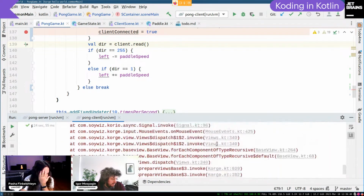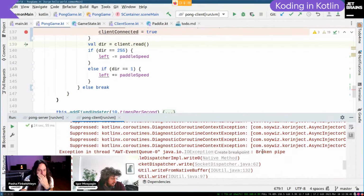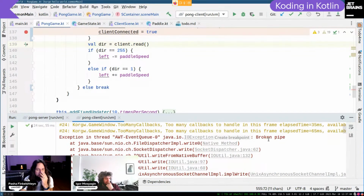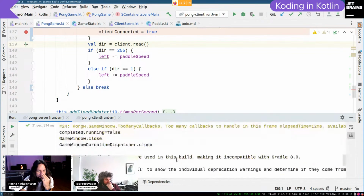Dude, at this point I don't know what to do again. Legit, no idea. Maybe let's navigate to the very top of the log. Maybe something useful will be there. Control Home, I believe. No, it's the very thing we see. And on the server side, do we see any exceptions? No. Server is fine.